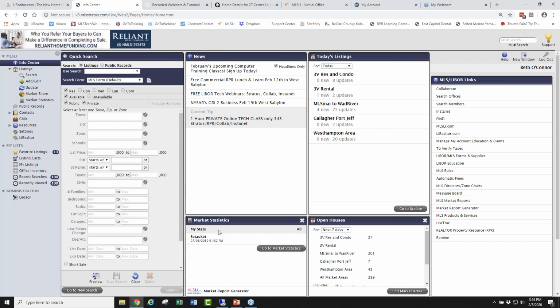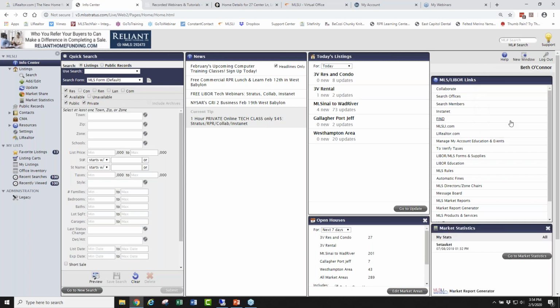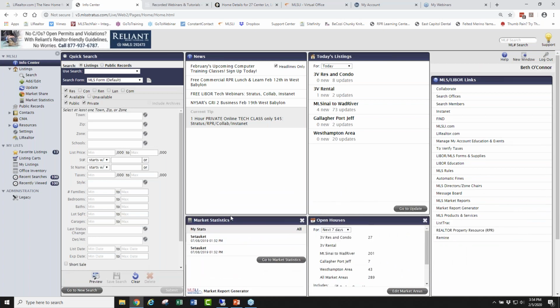So there's two different options for you right here in this box called Market Statistics, right on the Info Center. Now, for some reason you don't see this, let me get rid of it and I'll show you. Sometimes you don't have it, in which case you come up here to your name at the top right, and you just hover over and you're going to see the removed panels, and I'm going to put the market statistics back by just clicking on it. There it is, but I like it over here.